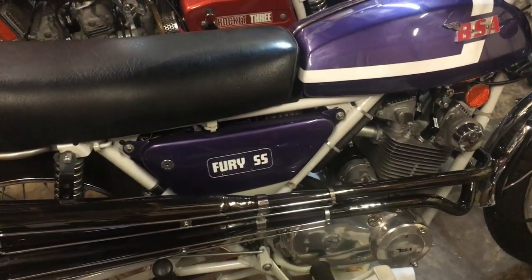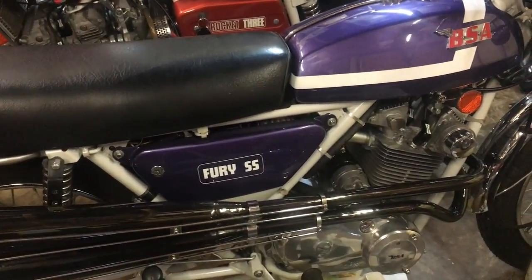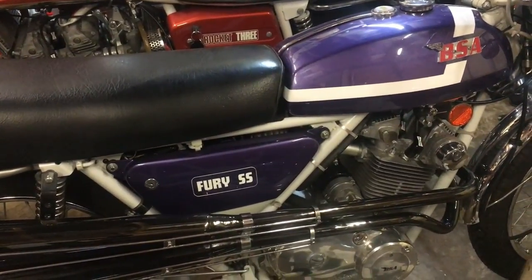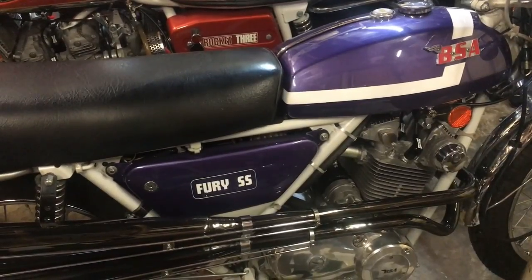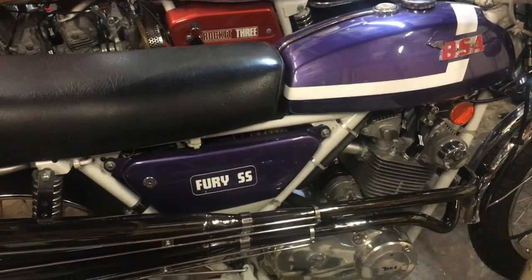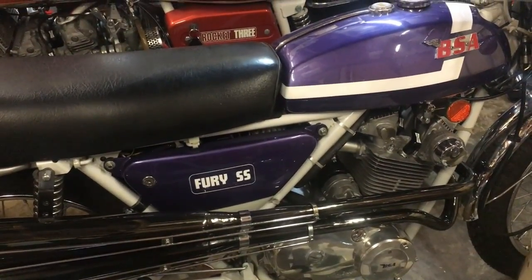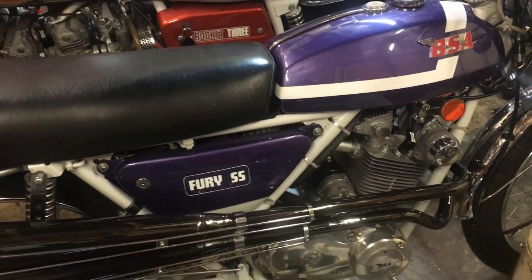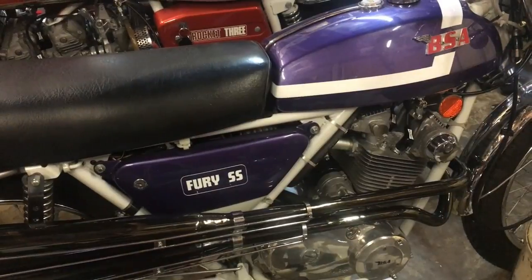So anyway, less waffling, and let's get on to getting back onto the Fury SS. As you'll have seen in a recent community post, I took the Fury SS to a Cadwell meeting over the weekend to both show and to do a bit more shakedown testing. We did have an initial successful static run where it fired up really well and was running well for a little while.